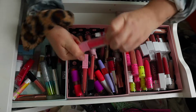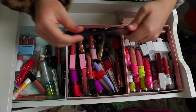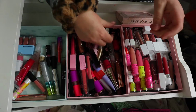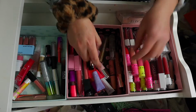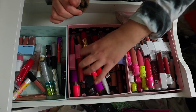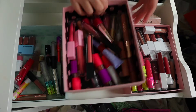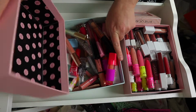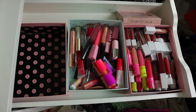I'll keep this. What is this? Demi Matte. Did I even know I had that? Is this a lip gloss? No, it's a matte, duh. Hey Honey. These two can stay. Iconic London can stay. NYX can stay. Okay, I think I really lightened this load, so I'm going to condense those. Wow, I'm already making so much progress.